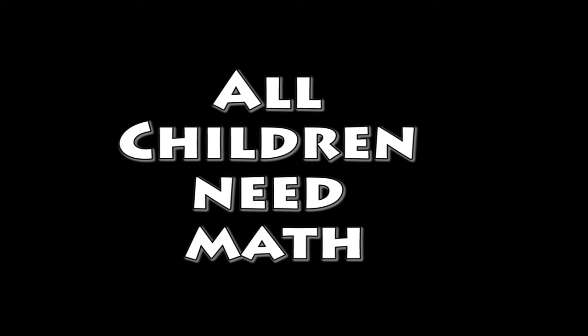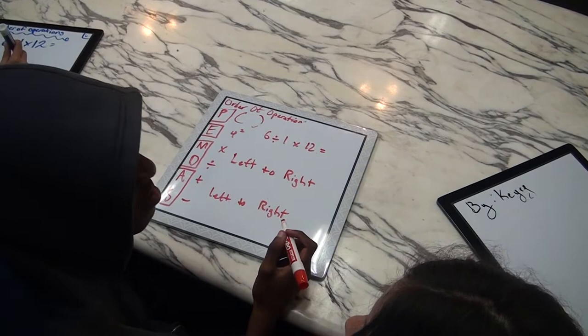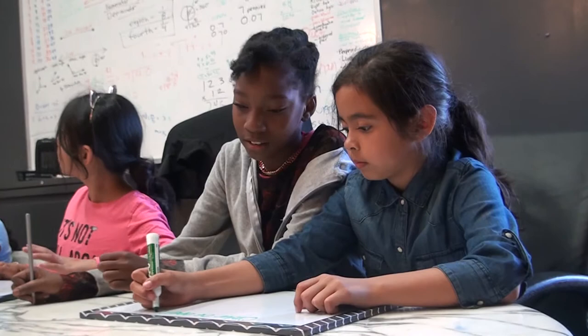Math no longer needs to be abstract. Children can solve math and develop confidence in solving math just with the process in which they are taught.